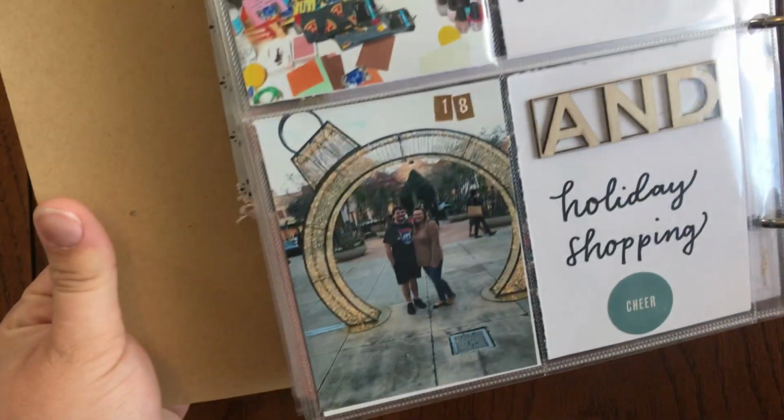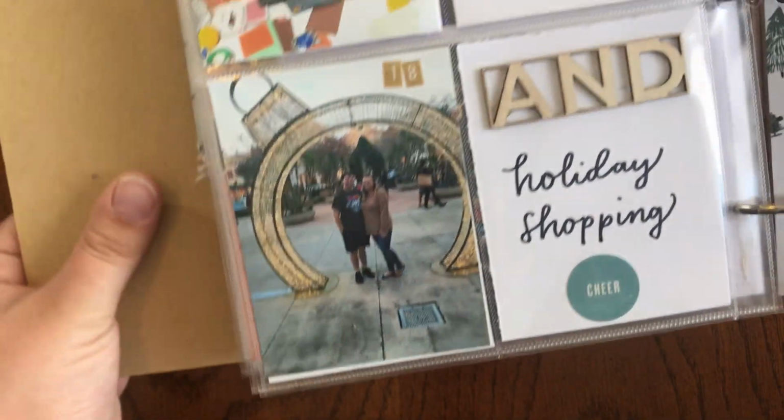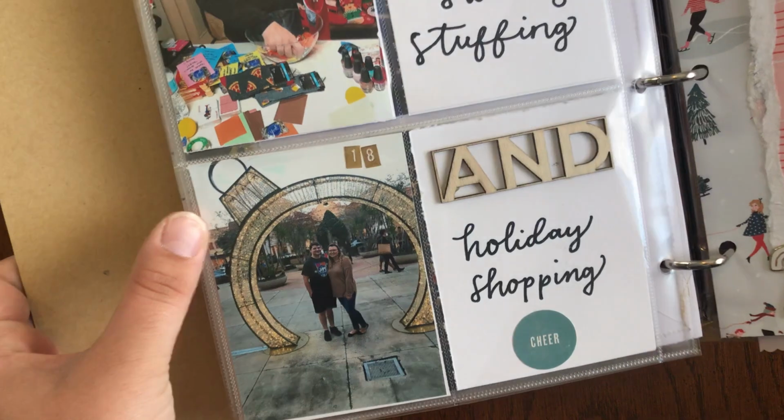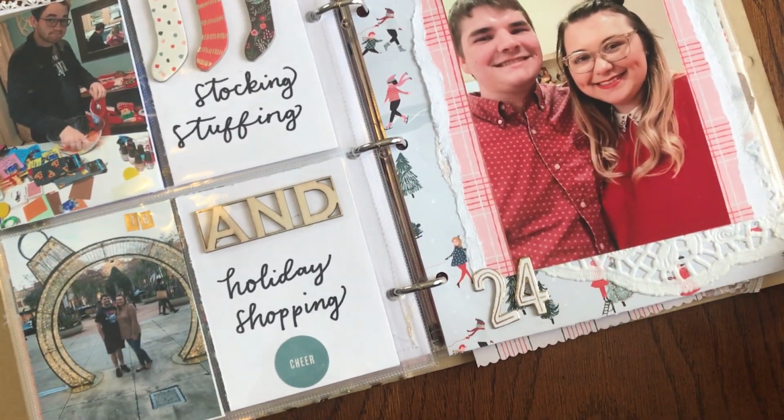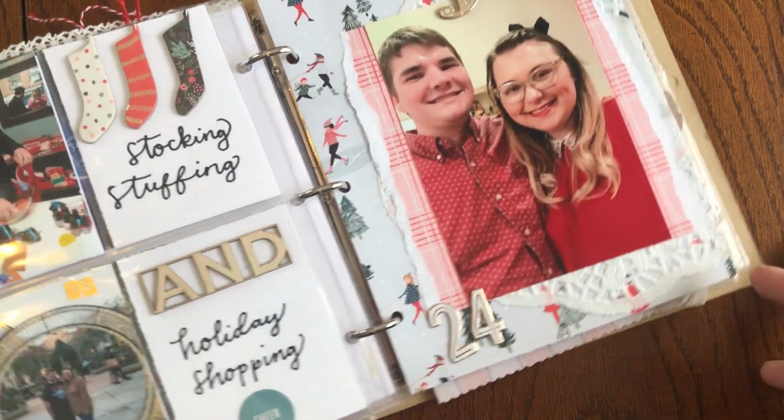They have this like big ornament that they light up every year. And this is a really pretty area to shop for Christmas. They have like Meet Santa and tons of holiday decorations and a huge Christmas tree in the middle. So it's one of my favorite things to do.